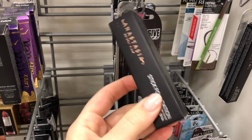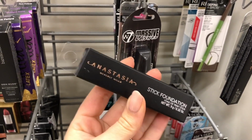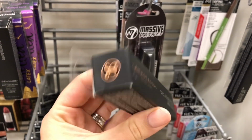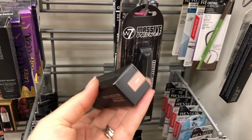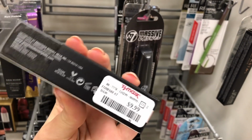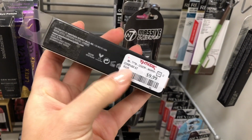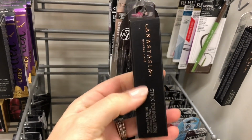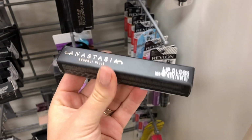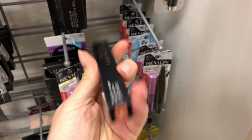I also have a stick foundation here. The shade is Fawn. Ooh, this is actually the shade I've been looking for. I hear it's really good for contour if you're more fair, so I think I might get this. It's $9.99, normally $15. I'm not sure if this compare at price is always right, but it's $9.99, and again, this Fawn shade I've heard is really good for cream contour. They also have a lip gloss for $7.99, and this is the shade Amber.